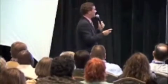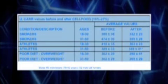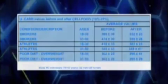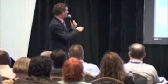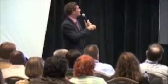So this is interesting. This is part of the interesting things that we find out as we begin to test Cellfood. What you're looking at here is an in vivo, a live study that we did, where we separated people into 3 different categories: a group of smokers, you know who you are, the athletes, none of us, and the people with the poor diet that are overweight or considered obese. So these are the three different categories that we separated them into. And then we did it by age, from 18 to 30 and 31.